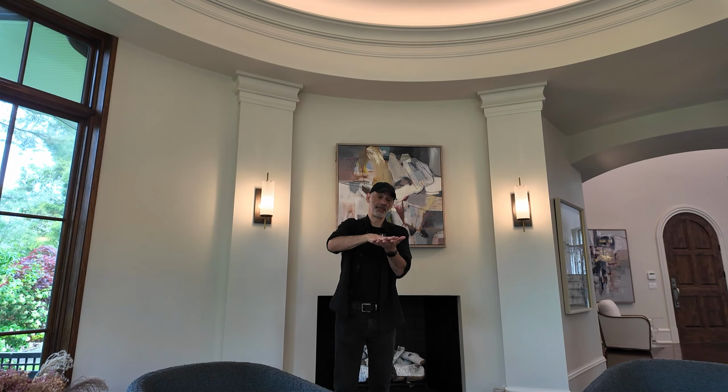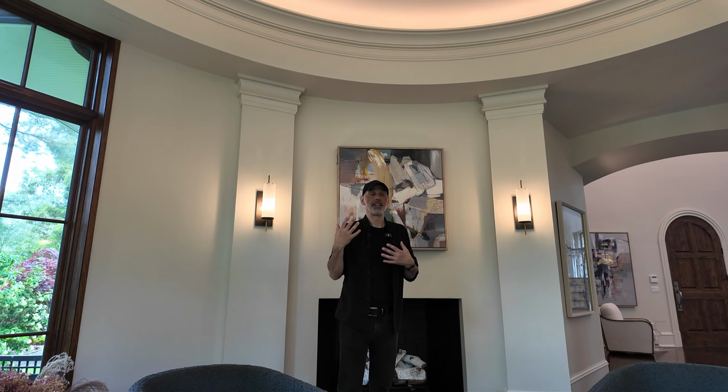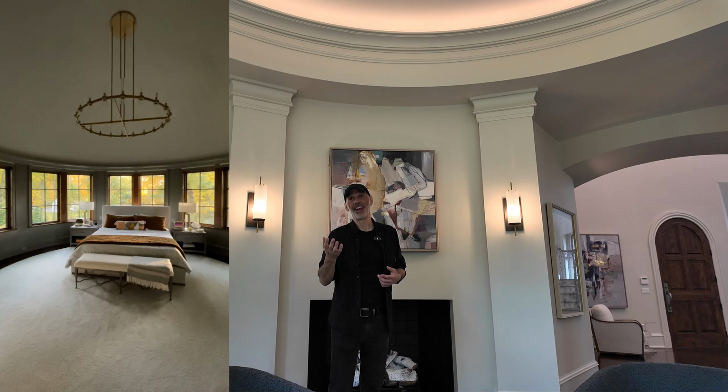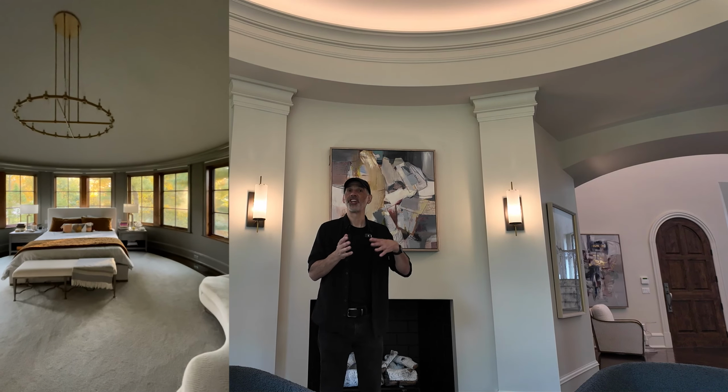In developing the concept of having this flat ceiling feel like a dome, one of the elements that I play with is that the primary bedroom is up above this, and that does have a dome. And I'll have to share that with you another time. Let me know if you want to see that.